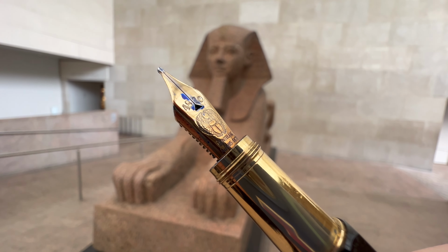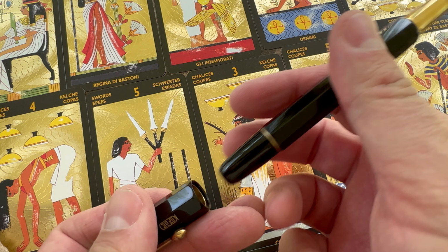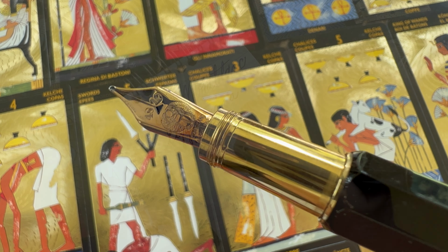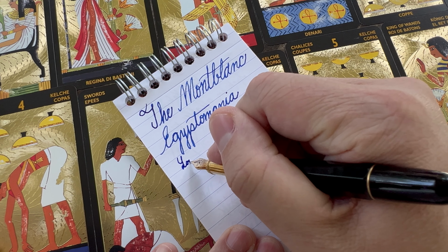I knew that it did not post, that it could not post. The two pieces just do not fit together. But, as with most of my pen purchases, it was my curiosity that compelled me. I had to know what that nib was like to write with.